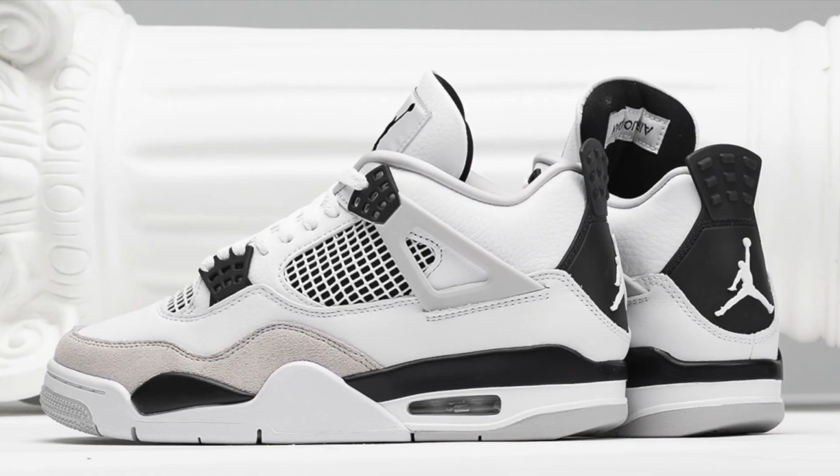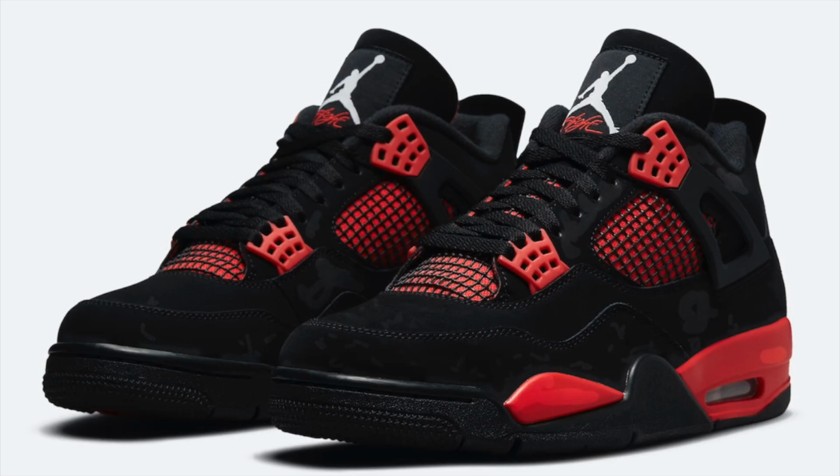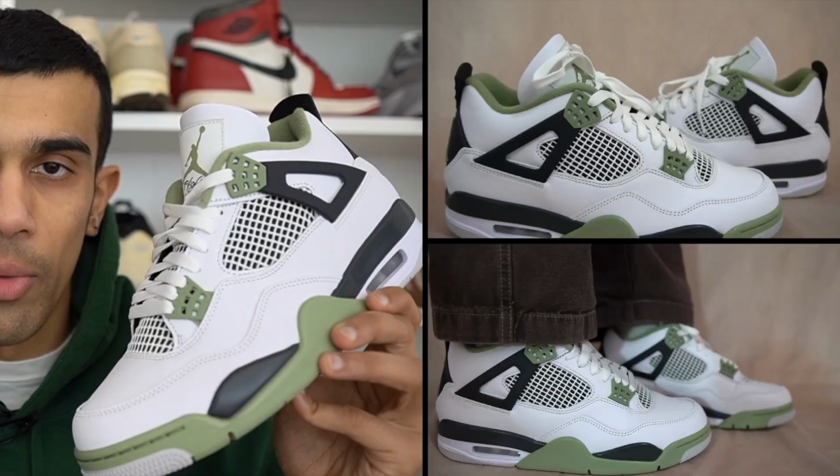It's pretty safe to say that right now the Jordan 4 is undisputedly the most popular Jordan model because no matter the colorway, it sells out every time and demands pretty high resale prices. And I got the latest colorway right here, and these are nice. My name is Josh and I will be reviewing the Jordan 4 in the oil green or Seafoam colorway.